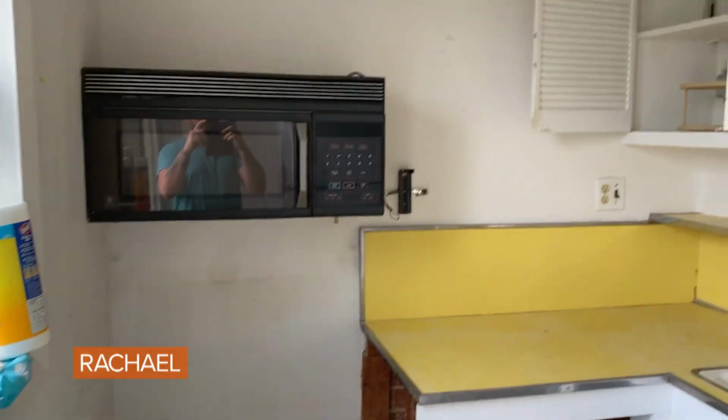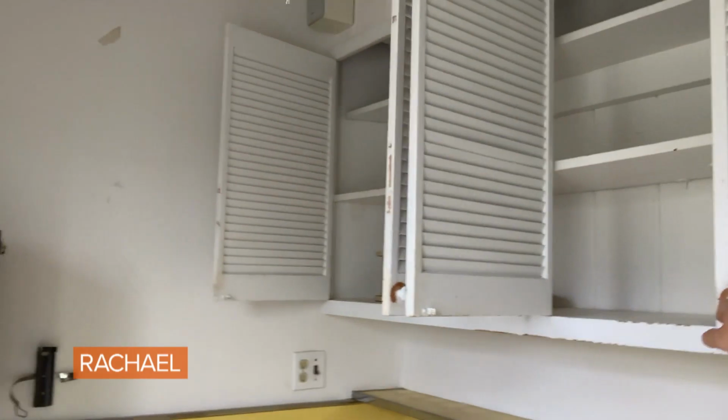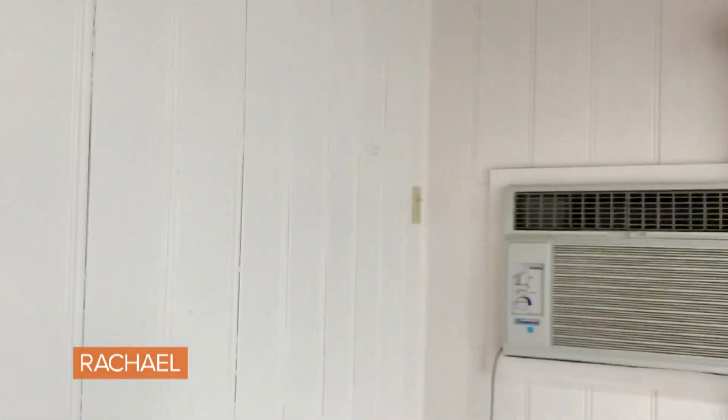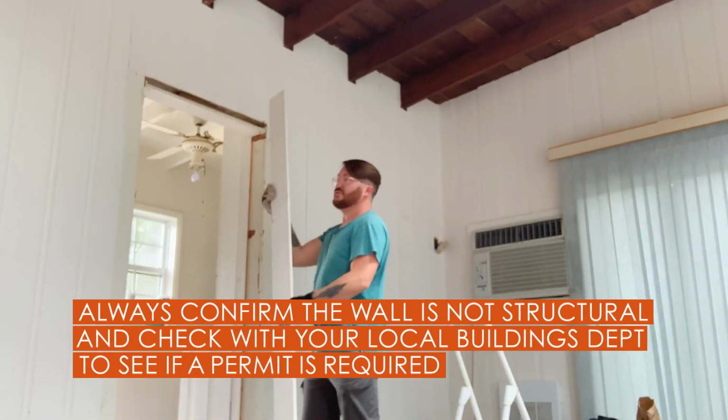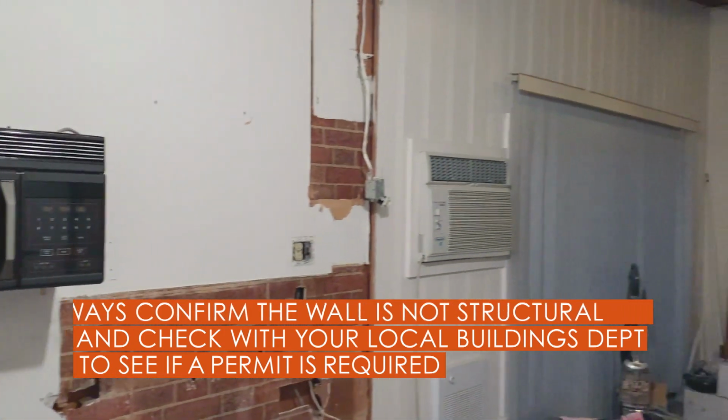So this is the current kitchen. So what I'm gonna do first is go ahead and get rid of these bad boys, and then I'm gonna knock down this wall here. And the kitchen wall is out. And here's the view now.